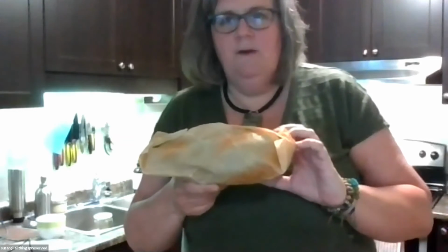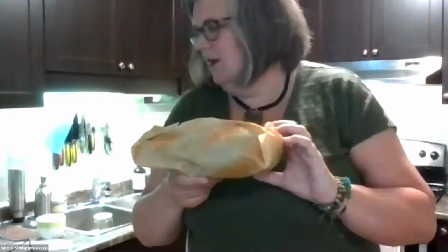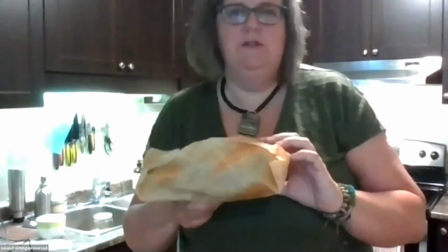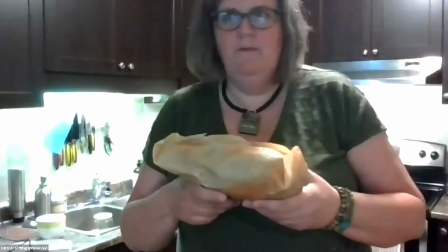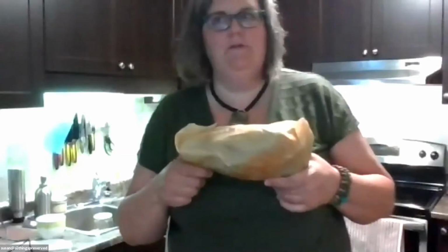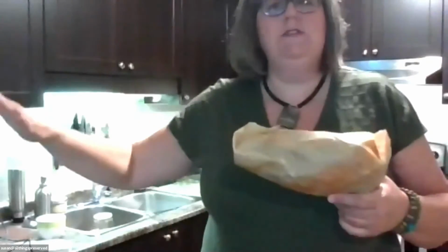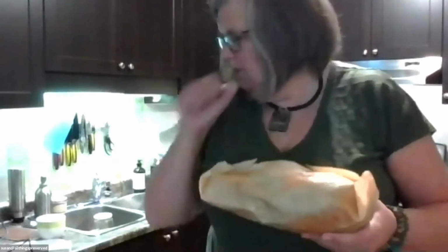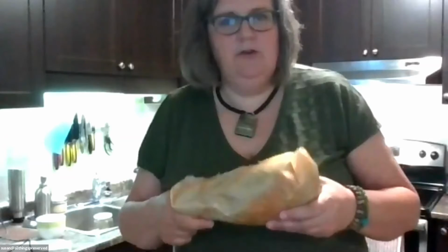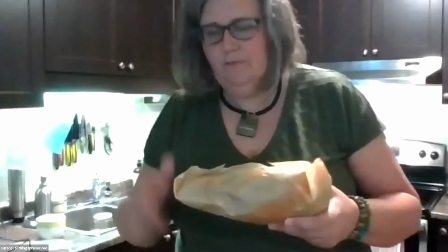So, short-term food preservation is something that shouldn't be overlooked because there is a lot of food waste. Generally, in Canada, I don't have the stats with me. It is staggering how much food is thrown away, not just from the processing end, but once it gets into our homes. So storing greens especially, it is worth a minute to take good care of them.